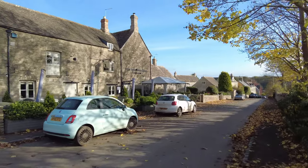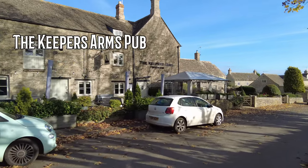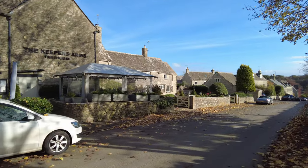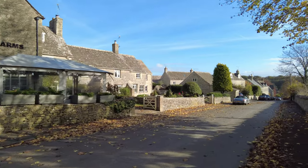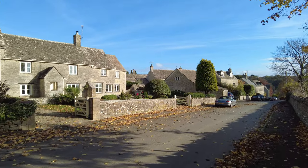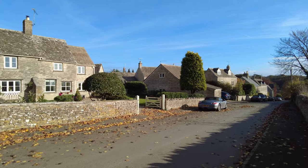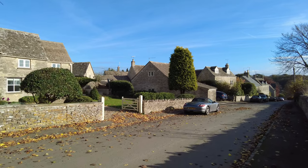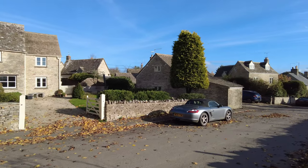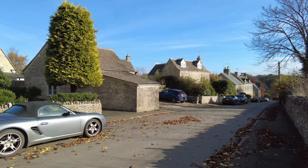We're in the lovely village of Quenington near Cirencester in the Coln Valley and in the heart of the Cotswolds. It's a sunny day, it's a bit windy, hoping it won't be too much of a trouble. It's a lovely village. It was thriving in the Middle Ages and it has a very interesting history, because in the 12th century the religious military order of the Knights Hospitallers set up a preceptory here, and they were here for 300 years. I'll tell you more about what they did, and they were linked to the more famous Knights Templars.